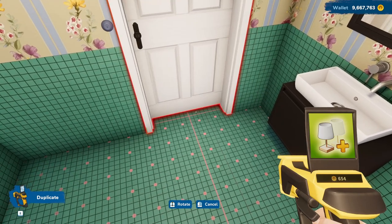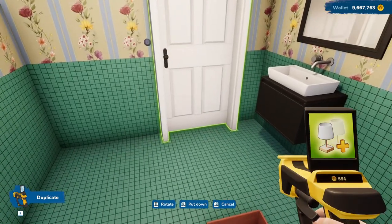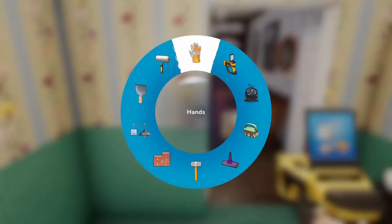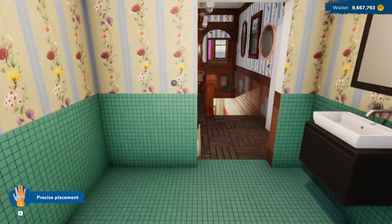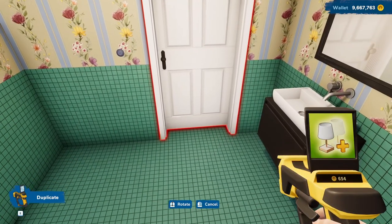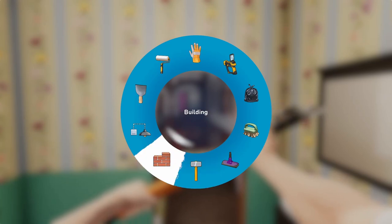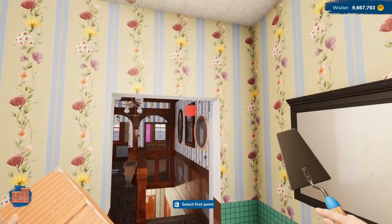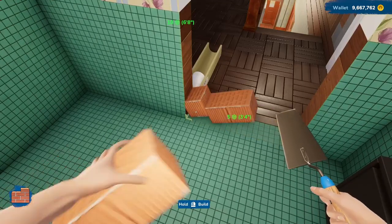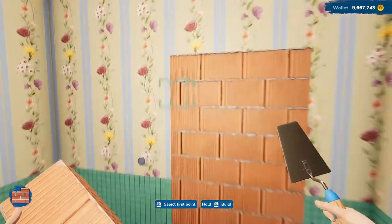Why doesn't that fit? I don't want to fit. The heck is the problem here? Let's move that over. Why doesn't that fit? Oh, we'll make it fit. Oh, this is going to work really well. Oh, well, I screwed that one up good.